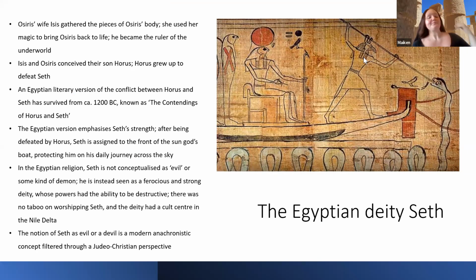So we have, for example, an Egyptian literary text from about 1200 BC. It's often called in English the Contendings of Horus and Seth, and it deals with this conflict between the two. And Egyptian texts, including that one, tend to really emphasize how strong Seth is. He's seen as a god who's very strong and very ferocious, and once he's defeated by Horus, he's not killed or imprisoned or anything like that. He's assigned to the front of the sun god's boat so that he can protect the sun god on his daily journey across the sky. You can see in this image from a papyrus, Seth at the front of the sun disk boat, the sun god's boat.